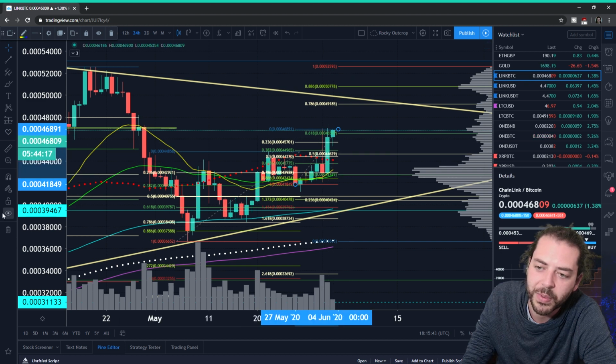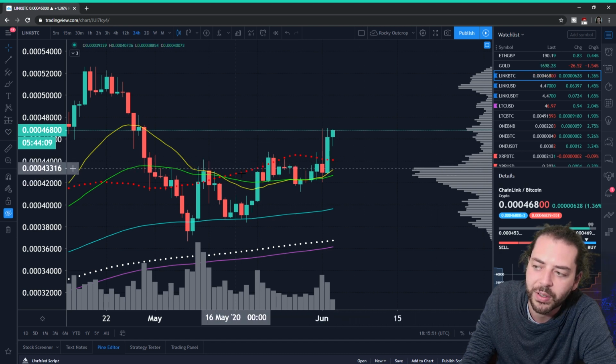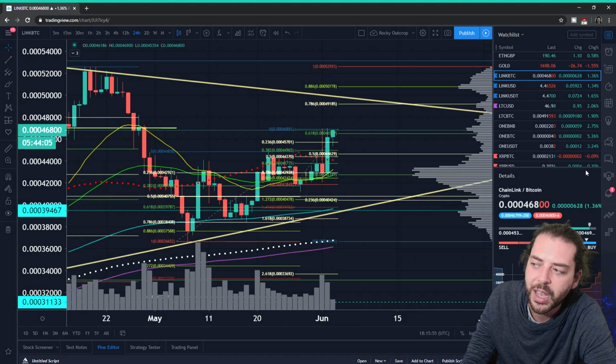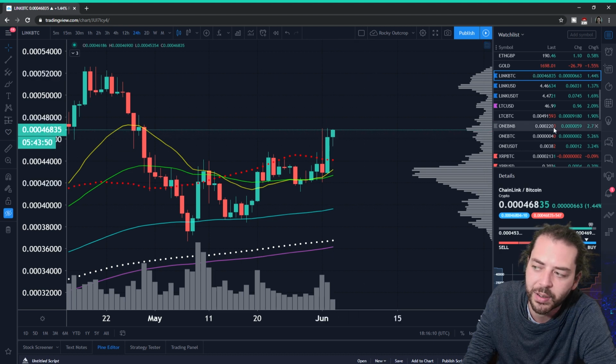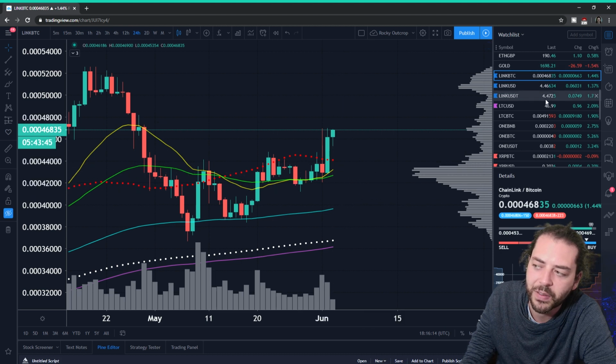Taking the drawings off and looking towards the previous areas where there was support, and the VPVRs, 43,500 would make sense as a higher low should we have a pullback. A lot of this depends on the Bitcoin price action, which has obviously been causing a lot of volatility recently with these candles. If there's a potential for a pullback in Bitcoin, that could maybe see the prices here go up if the dollar pricing stays static, and of course they could come down if there's a potential for a break towards the top side on Bitcoin again.